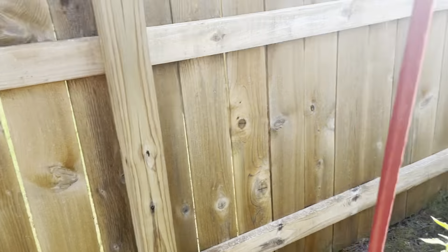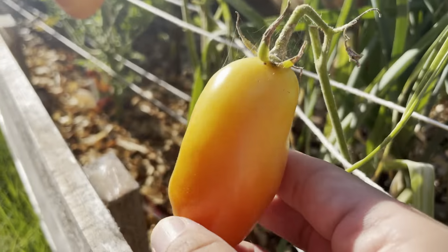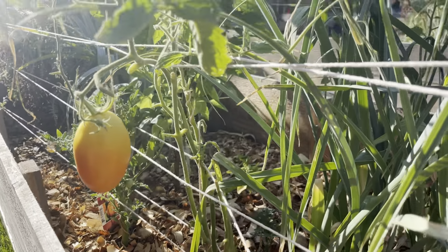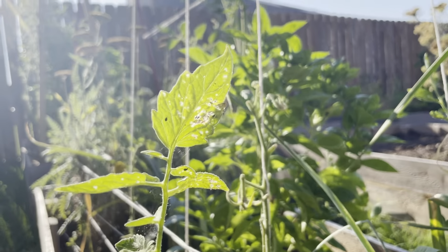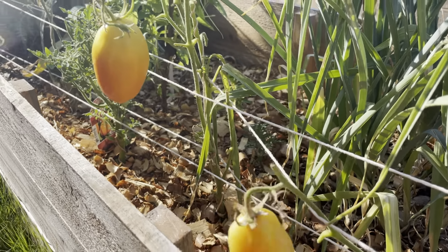I also have these Romas back here, but unfortunately the Roma plants did not do well this year. They're just ridden with disease. They don't look good. So as soon as these are done ripening, I'm gonna rip them all out.